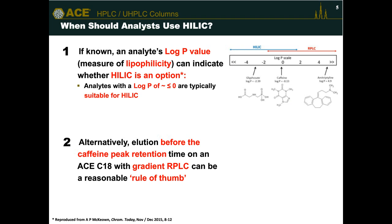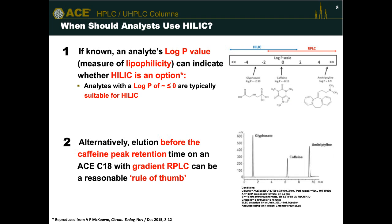So what we've got here is an example of these 3 columns I've already mentioned, and they're run on a C18 column. And we have a gradient from 5 to 100% in 10 minutes. So we have the glyphosate coming off at 1.2 minutes. So it's pretty much eluting near the column void. The caffeine retention time is about 6 minutes.